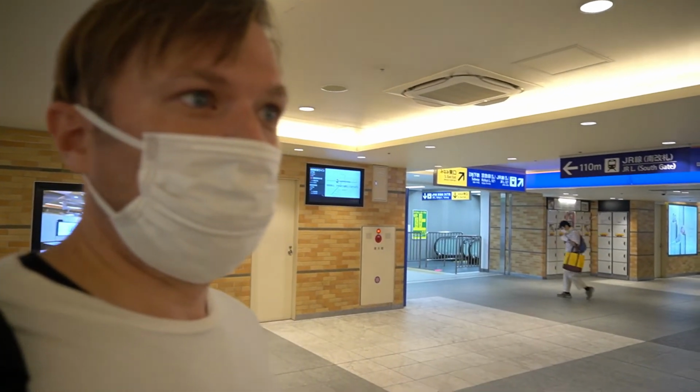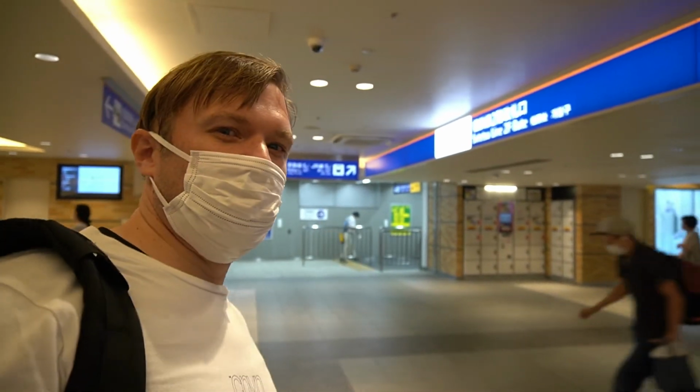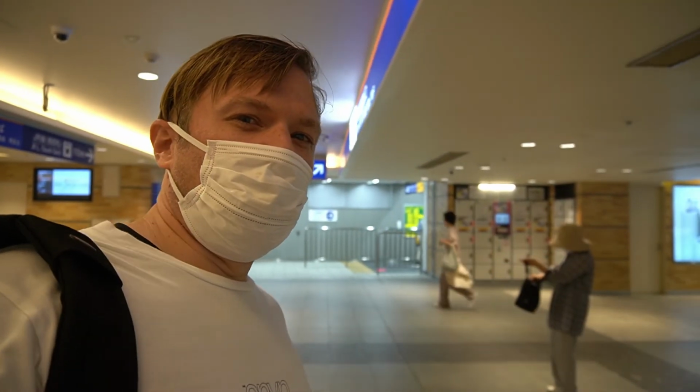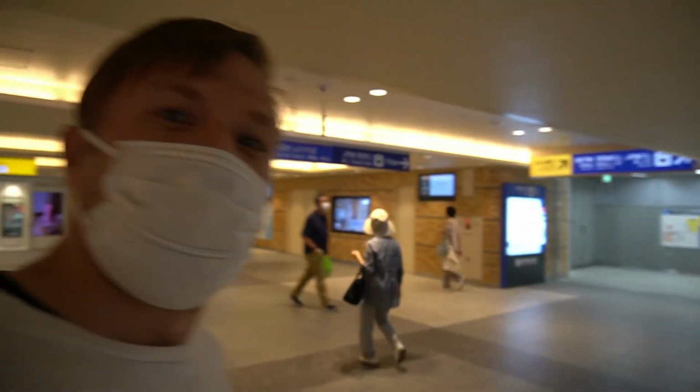Alright, so I'm about to get on the Sotetsu line. Literally the second time I've ridden it. I think I've been to Ebina once for a concert and I rode the Sotetsu line, so this is only my second time to do it. Only 3 stops, so we will basically still be in the heart of Yokohama, but let's go see what's there.